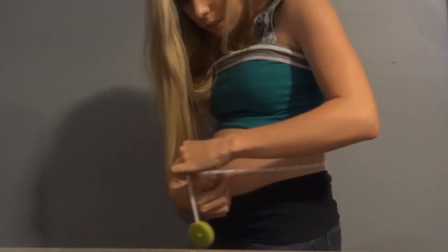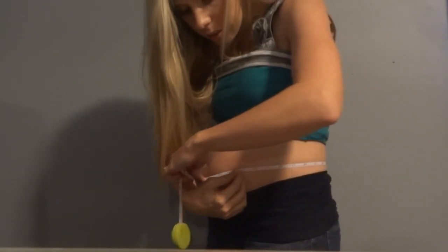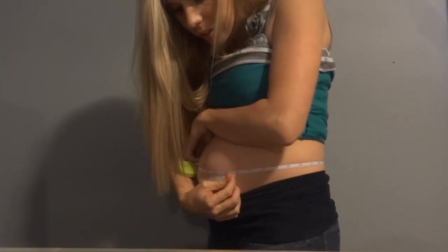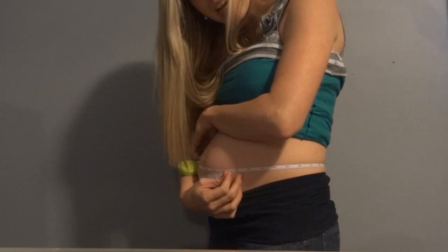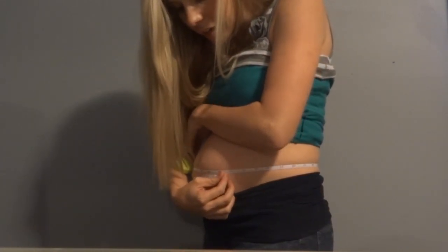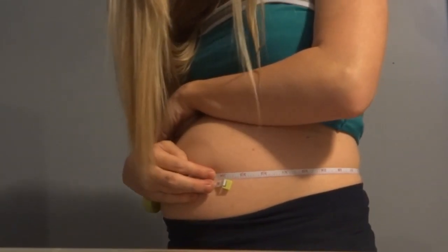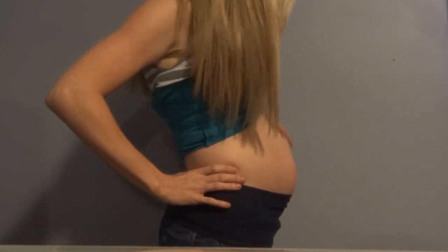And she is 34 inches. Oh my gosh. Last time was that 33 inches? I can't remember. I think I gained a whole inch out here. So there you go. It's upside down, but anyways, 34 inches now out here.